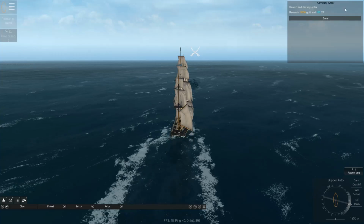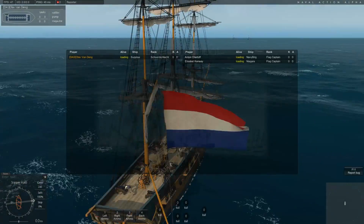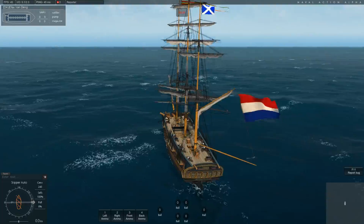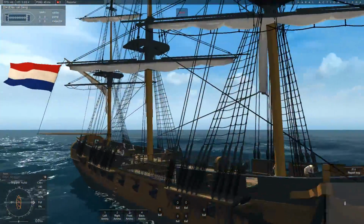However, the Surprise is a nice ship. Oh shit, I forgot to repair. Wait, I didn't forget to repair. I remembered to repair. I forgot that I did in fact repair. So the Surprise is a nice ship. She has 38 guns. She has good broadside. Especially with carronade, she is good for killing AI. And she's a nice looking ship.